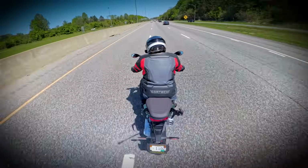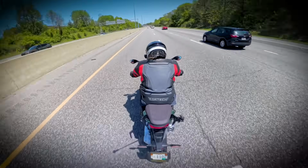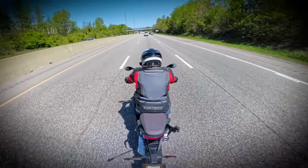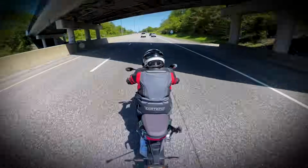And this bike will comply. At 80 miles an hour, it's completely calm. Cruise control on, windscreen up, legs tucked. It's a proper long distance machine. And yet, as you saw, twist the throttle at highway speeds and the bike still has plenty of engine to play.